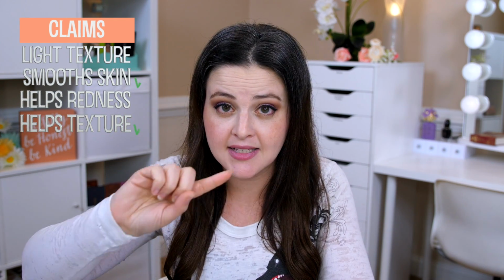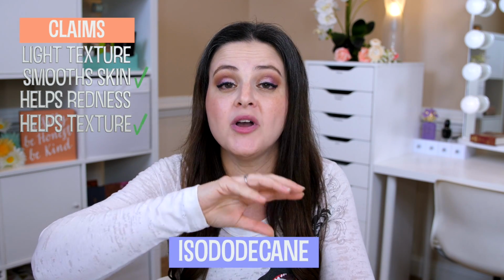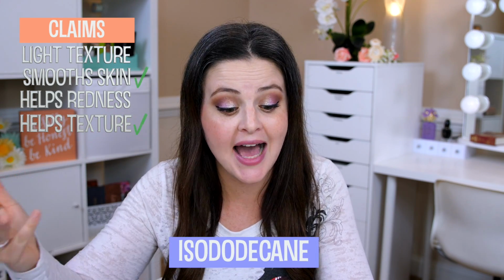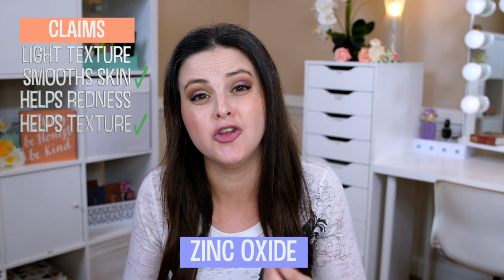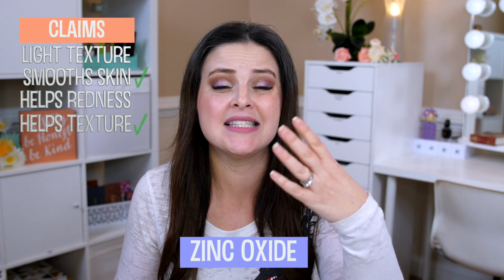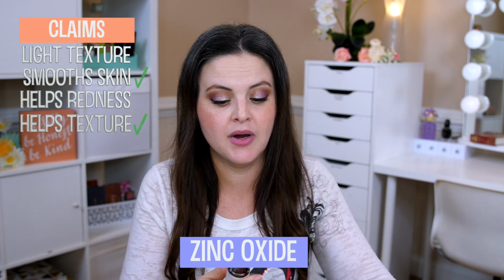We've got the cyclopentasiloxane, the silicone first, and then we have that isododecane, which is gonna help your foundation to last longer. We have another silicone, and then we have zinc oxide. And this is something, especially if you are of a deeper skin tone and you've had trouble with a white cast in sunscreens before, this may not work for you. Let me show you what it does.